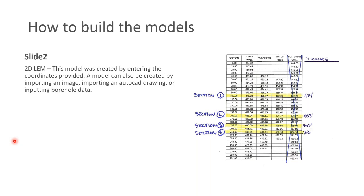The way we built the model in Slide 2 is we're provided with a table of elevations and slope angles. So that's how we set up the model in this case. But if you had, say, a PDF file of your cross-section, or if you had an AutoCAD file, you can also generate your model using those methods. And even if you have borehole data, you can set up your model using boreholes.